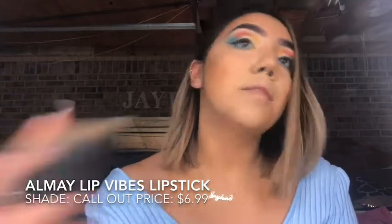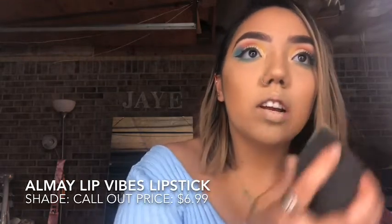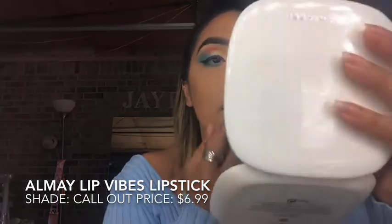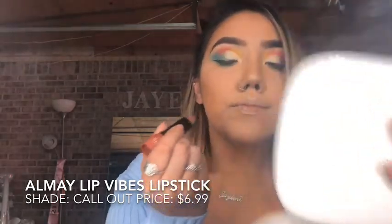I personally like to put foundation on my lips, so it'll cancel out all the color of my lips, so you can see the true color of the color that you're using. This is really buttery. This color's kind of sheer, it's not as pigmented.